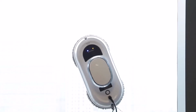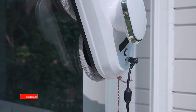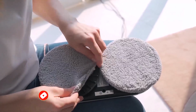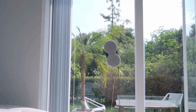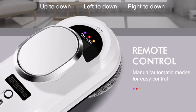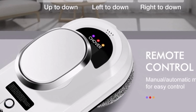Pros: strong suction, 5600 PA. Smart AI navigation. Remote control for convenience. Safety rope prevents falls. Cons: must stay plugged in while cleaning. Slight learning curve. Overall, the Chovery Window Cleaner Robot is a great investment for hassle-free, automated window cleaning.